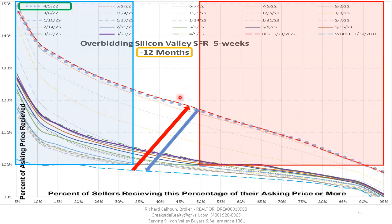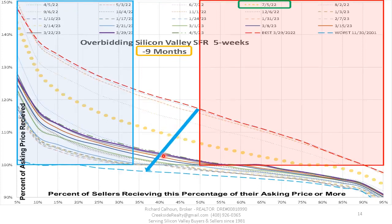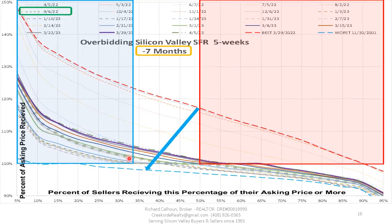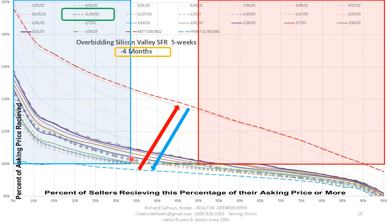And what we're doing is looking at the sale price to list price distribution. The closer you are to the red dotted line up here, the hotter the marketplace is. The closer you are to the blue dotted line down here, the cooler the marketplace is. And we'll just step through. The arrows indicate a plateau, now a decreasing marketplace. As you can see, the line that's bold is dropping down. Now we're back at another plateau where we stay for several months.